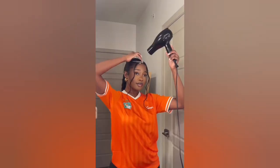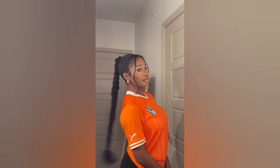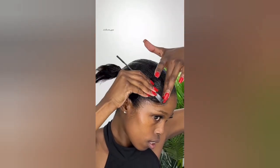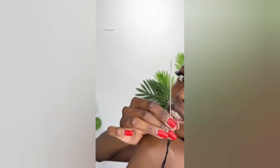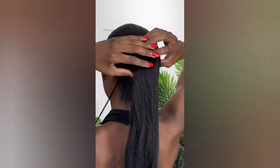Understanding dandruff and dry scalp. Dandruff is a condition where white or yellow flakes of dead skin shed from the scalp. It is often caused by a combination of factors, including excessive oil production, fungal growth such as Malassezia, and sensitivity to hair products. Dandruff can also worsen due to stress or poor hygiene.